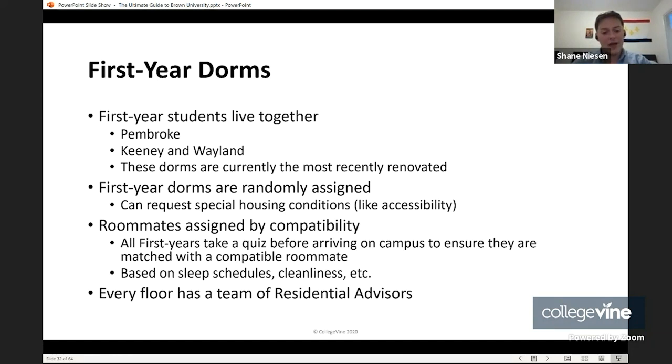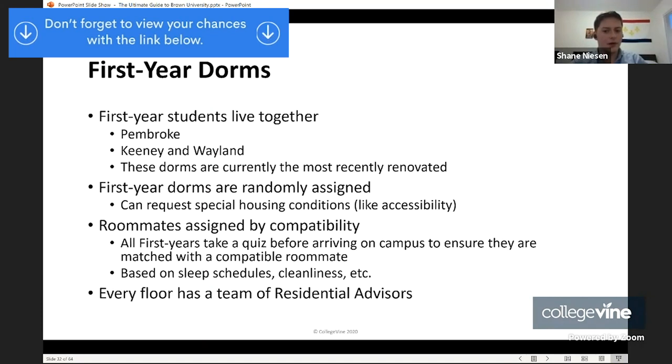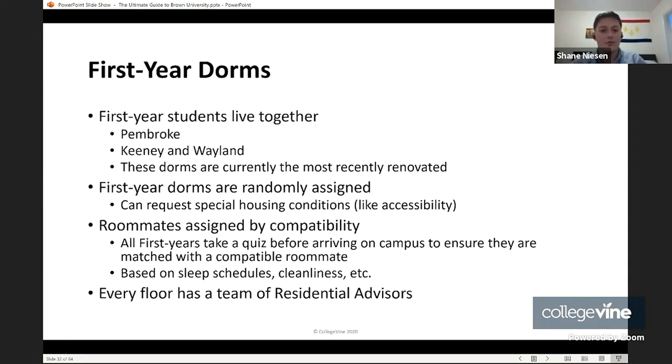Lastly, every first year dorm has a team of residential advisors. So you have a couple of older people living on your dorm who are there to make sure nothing goes wrong, but also to provide some community support. You can go to them with advice and stuff, and they'll direct you to institutions or places that can help you. There are two residential advisors and then one MPA, or minority peer advisor, within each unit. The minority peer advisor is trained more so to help with situations like race or sexual identity and stuff, and provide guidance to students of those identities within their floor.